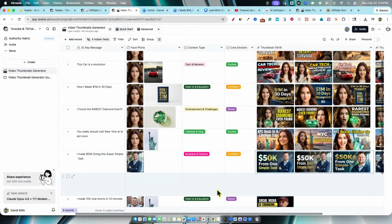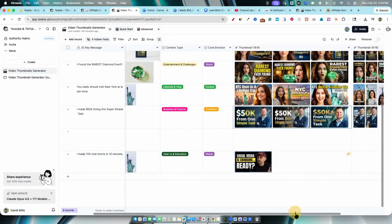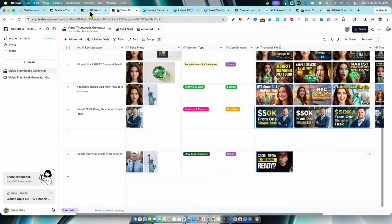And now it's going to go and it's going to use those right there. And it's going to use the title that we just had. And it's going to go and try to create an image like this, a shocked look, and it's going to process. So you can see right over here, it's processing those right now. We'll come back to that in just a minute.